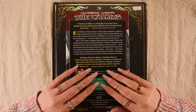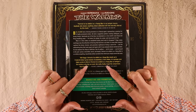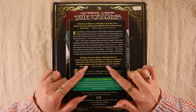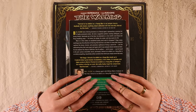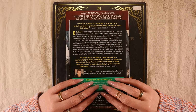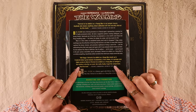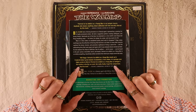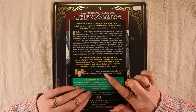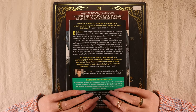Oh. Bill Clegg's Portrait of an Addict as a Young Man stands up to Frederick Exley's great memoir of alcoholism, A Fan's Notes. It is perhaps even higher praise to think of Portrait of an Addict as a Young Man as Salinger's The Catcher in the Rye on Crack. But really, finally, forget the comparisons. Read the book. Bill Clegg is a literary agent with William Morris Endeavor in New York. And this is his first book.